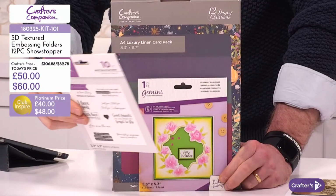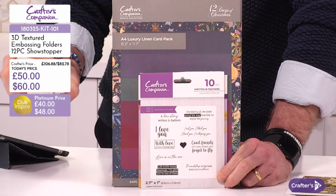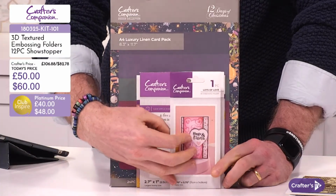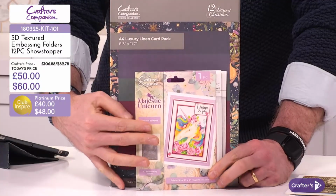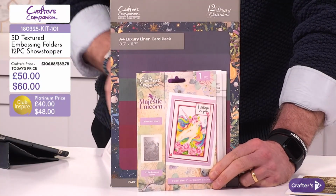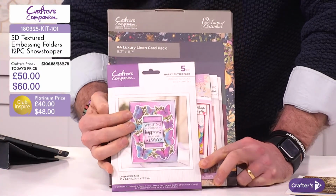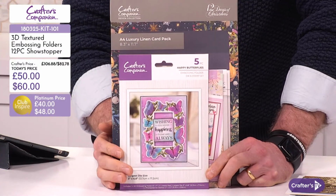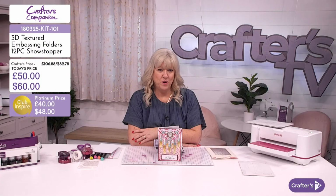You've got your stamp sentiments, which are written in feathers. We've got a super cute 3D embossing folder called Lots of Love. You've also got the 3D embossing folder from the Majestic Unicorn collection. And then you've also got your beautiful embossing folder, stamp and die set, Happy Butterflies. That's amazing. All of that for 40 quid. That's incredible. What a buy.